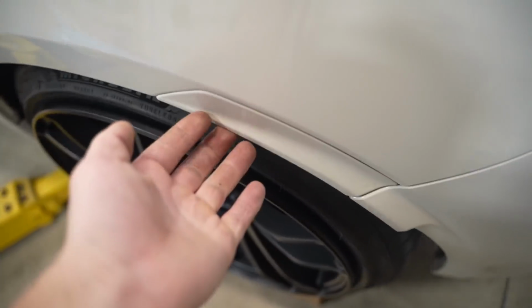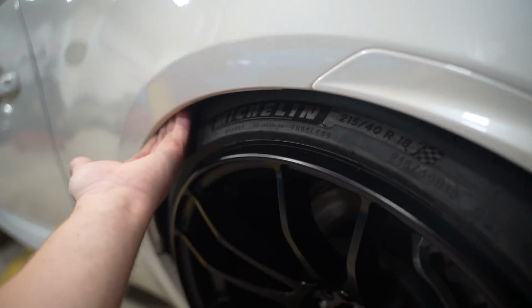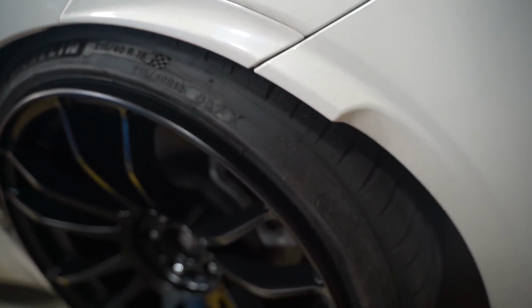It should be really close already because we don't have any sort of camber on the car. Rear's completely natural, which is cool. Front, we had to add a little bit, but it just matches the rear now, which is nice. I was worried that we would have to cut and do some trimming right here, but as you can see, I can get my whole entire hand in here, so that should be good.